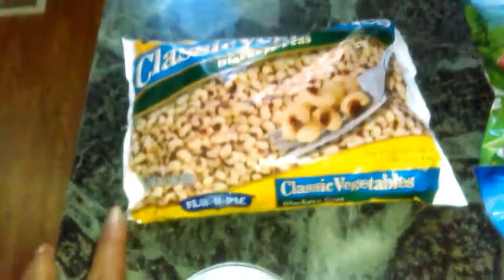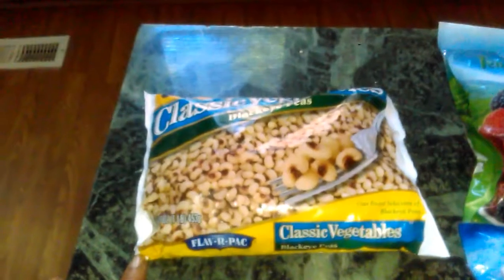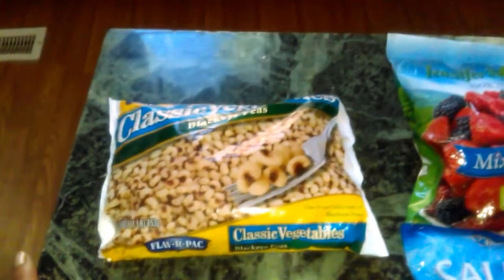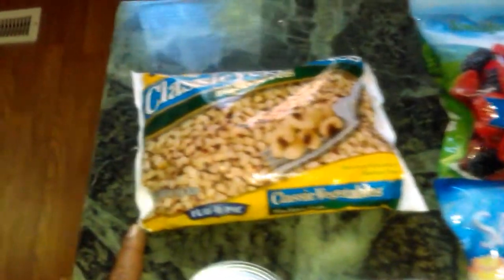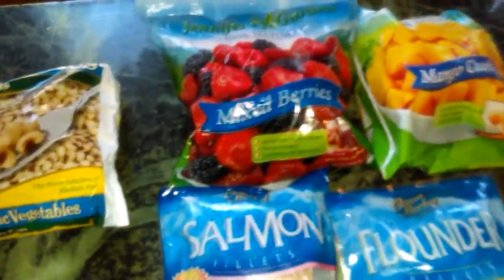One of the things I got in the frozen food section at Dollar Tree are these, and it's a good side, black-eyed peas. Black-eyed peas, beans, anything is a good source of protein, really good for you to use. And if you don't have fresh vegetables available, it's a good side instead of eating something that perhaps you don't want or that's very starchy.